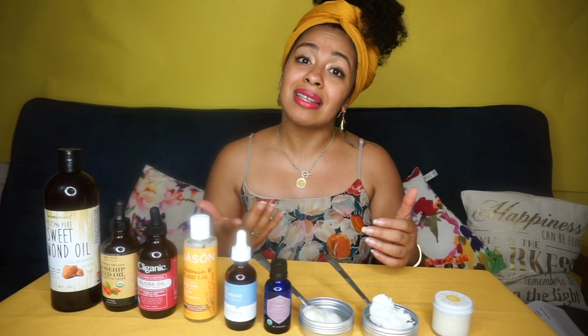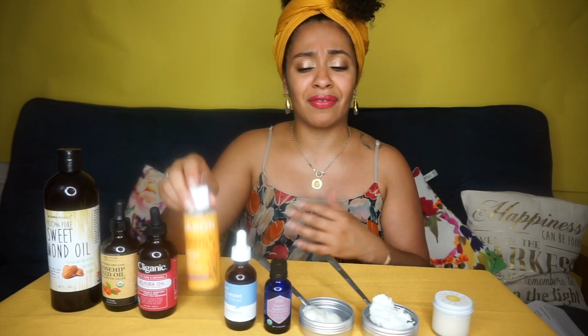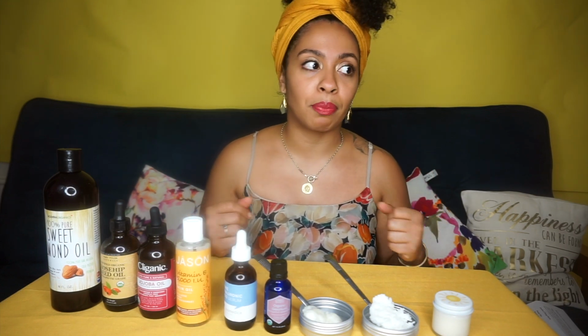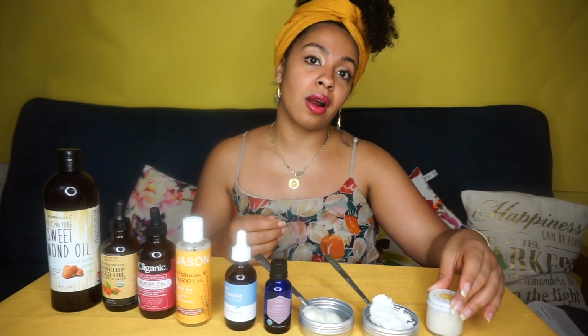But it's also amazing because the properties in all of these butters and other essential oils and vitamin E oil and all of that really make your skin soft. It plumps your skin up. It makes it supple, which is exactly what we want for our night cream.